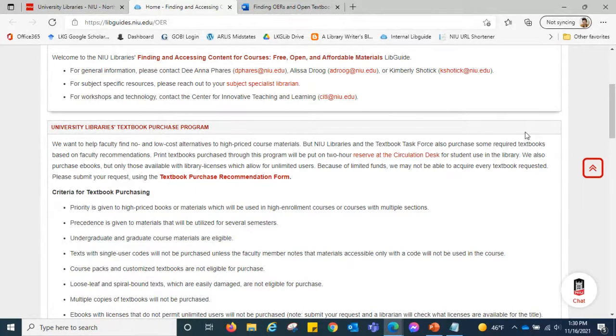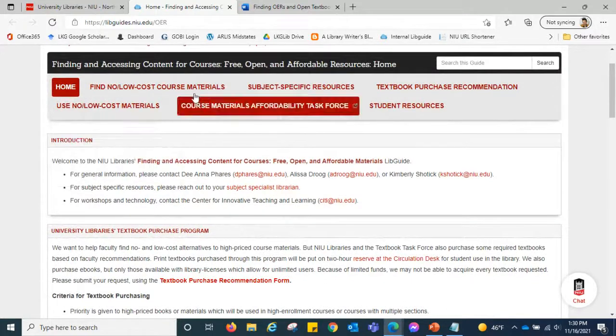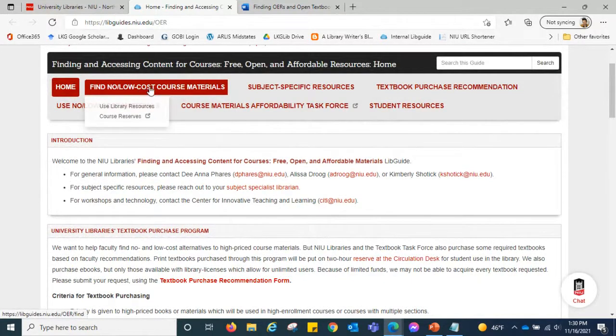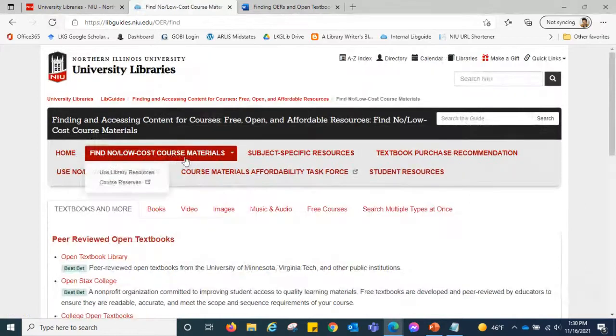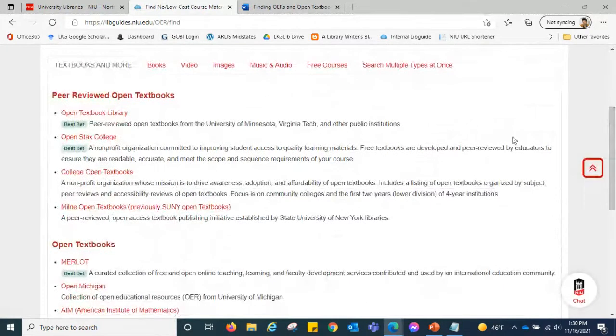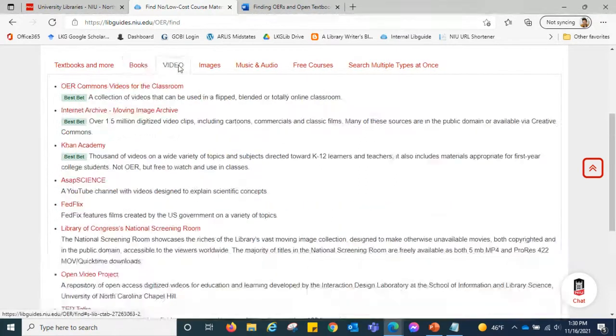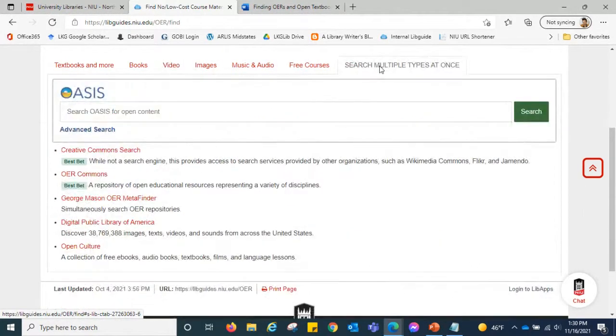And again, we can do that for fall and spring semesters. But the place that you'll probably want to spend the most time is on the Find No Low-Cost Course Materials page under this tab. This is where we've curated a bunch of resources to find open or low-cost course materials. So the first sub-tab here is for open textbooks. There's other types of ebooks. We have resources listed for videos, for images and music and courses.